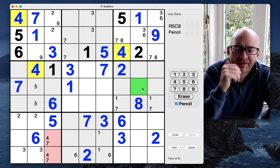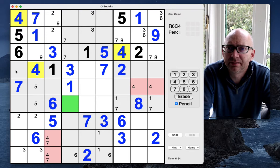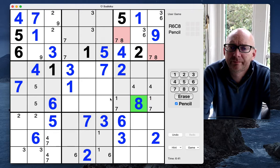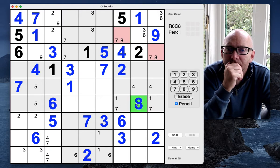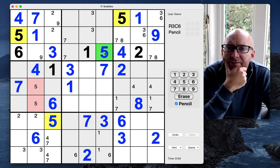Okay. Because of this 1-7 pair, we can now pencil mark 4s here. That means we do have 4s running across here, but again, we don't know enough more about them yet. Okay, so this can't be a 5. Alright. 6. So we've got up to the 5s again.